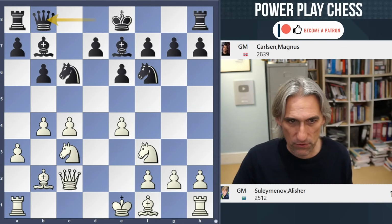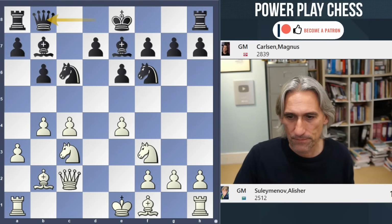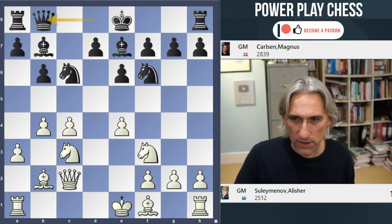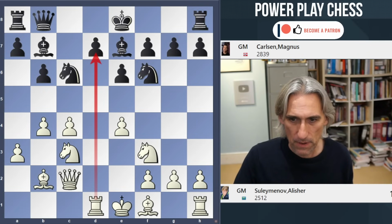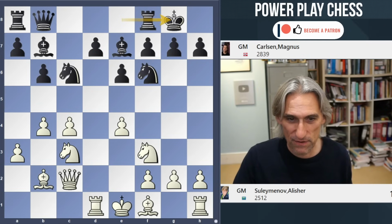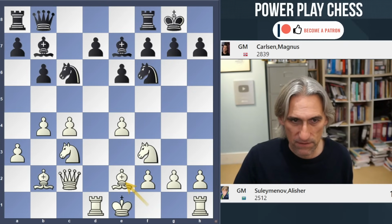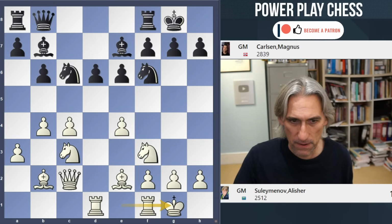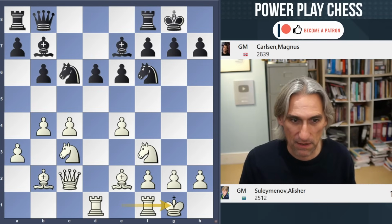Queen b8 from Carlsen, controlling squares on this diagonal. A very typical move for these hedgehog positions. Rook d1 also looks very natural, putting some pressure on the d-file. And Carlsen castled. And bishop e2 from white. d6 from Carlsen, and then castles kingside. So both sides brought their kings to safety, and the middle game is beginning.